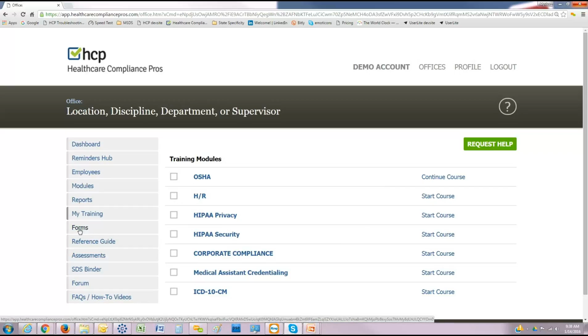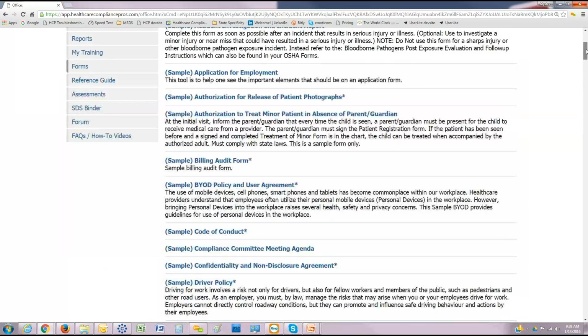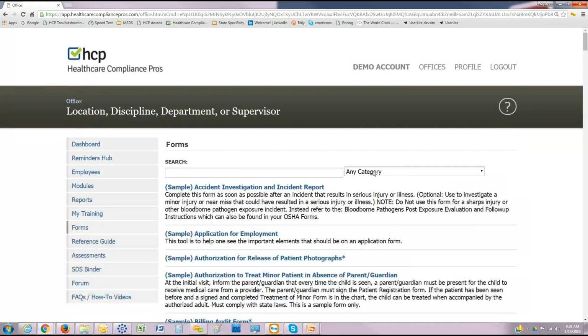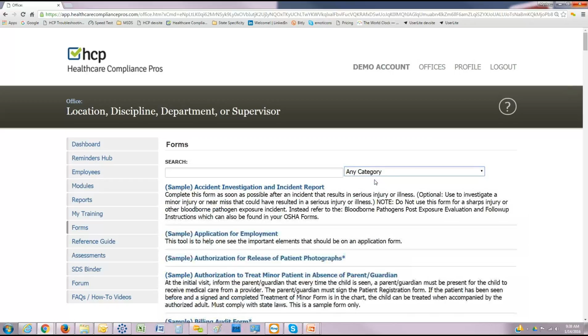All right, on to the Forms tab. This is a great tool available for you. We have a variety of sample forms and documents here. You can search by keyword or category. We have everything from bring your own device policy to a performance evaluation for an employee. We have missed appointment letters that you may use to send to a patient who has missed multiple appointments. We have a variety of forms here.